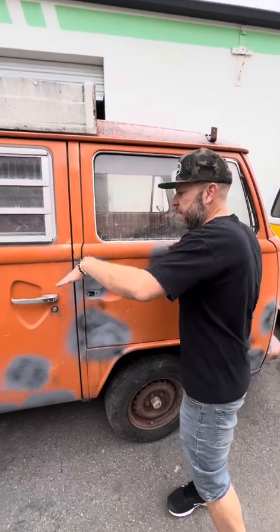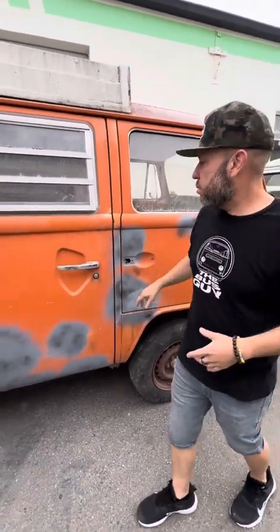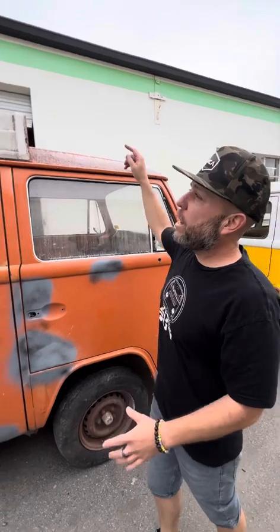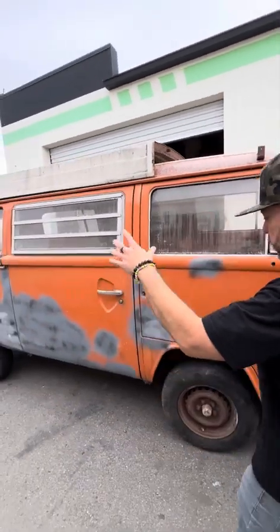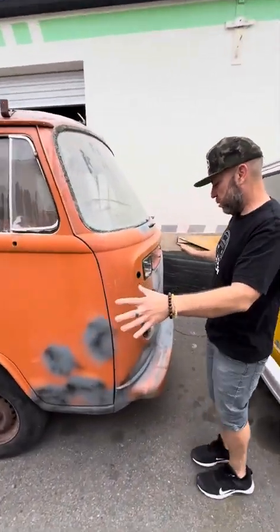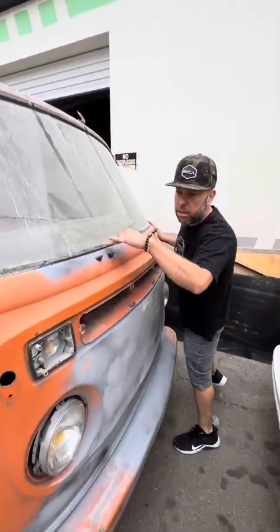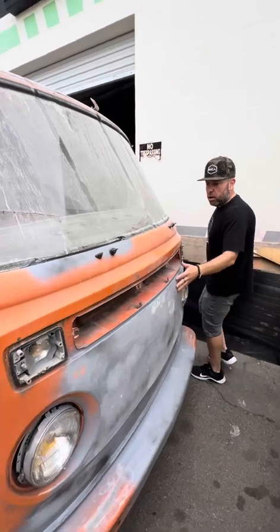A lot of the inside is done too. We don't need to look in the inside, but it is sanded down. Some of it's prepped, but we got to go through it one more time. We've got to primer it. We've got to fix the top. But the most important thing is the body work is done. So that's the rough stuff. And you can see some of the work here, all over the place.